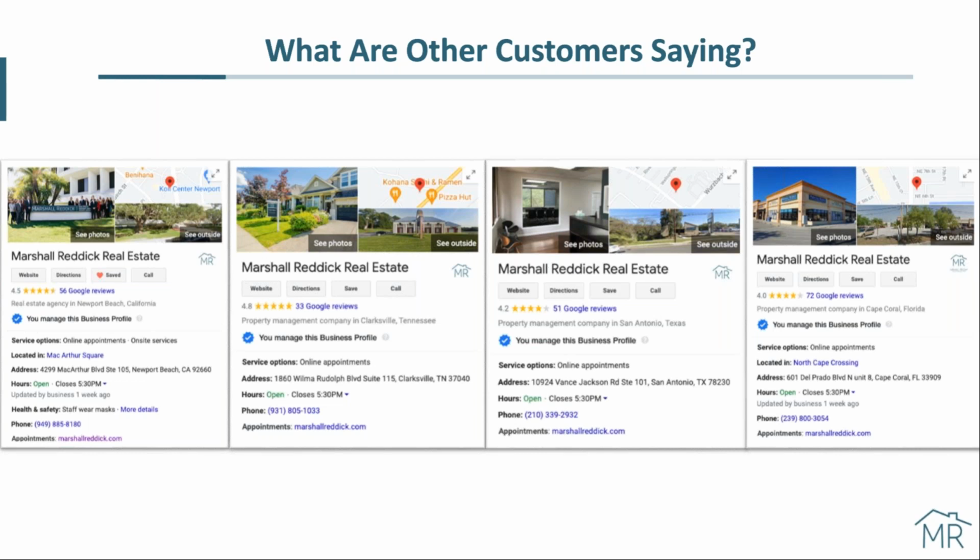reviews speak for themselves. We have 4 on here because the one on the left is for our Southern California, Orange County office. Then second from the left, that's our Google business page in Clarksville, Tennessee. Going further to the right, that's our Google business page in San Antonio, Texas. And then finally, our Google business page in Cape Coral.